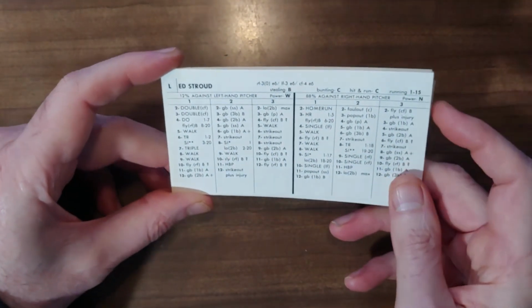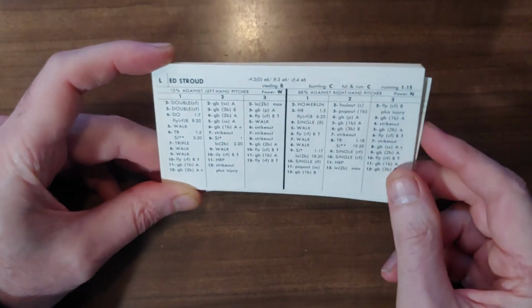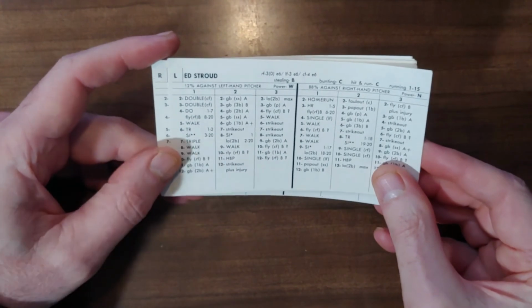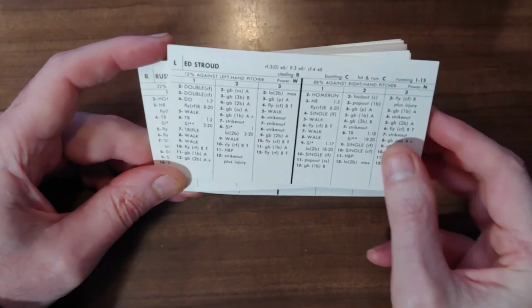Ed Stroud, we've seen a lot of these outfielders on the 1-2 card with homers and walks here. Johnny Briggs had the same thing. Base stealer with power, some on base. I just don't think it's enough. 252, if he was 272, maybe.